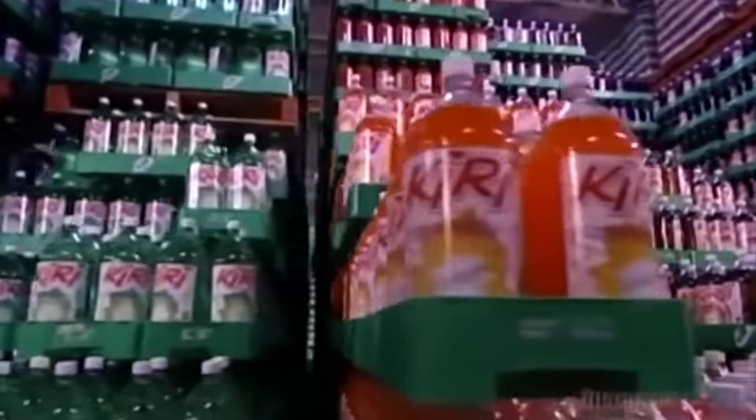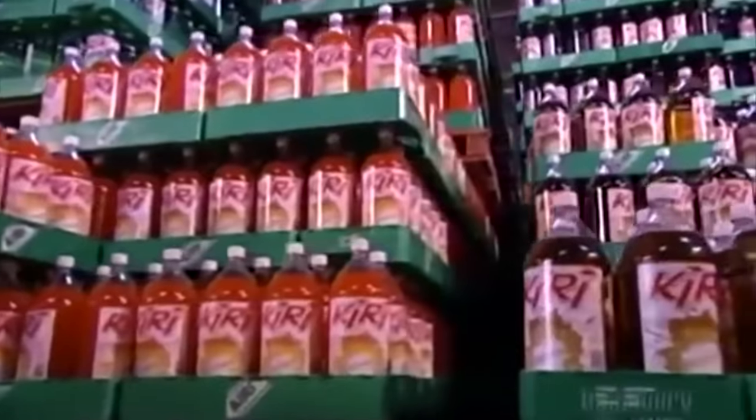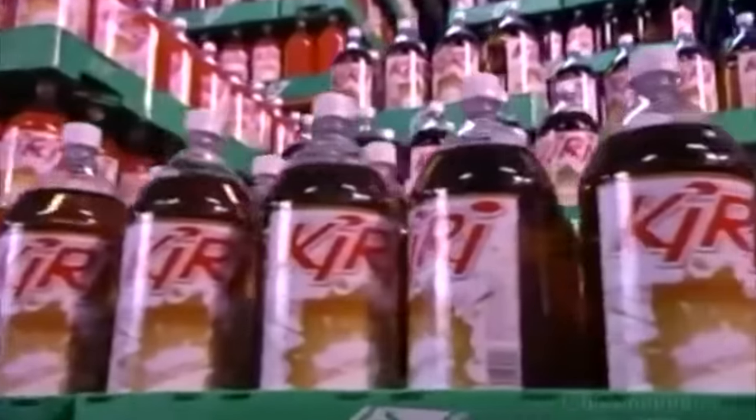Every year, almost 195 billion liters of soft drinks are sold in America. That's about 30 liters for every person on Earth.